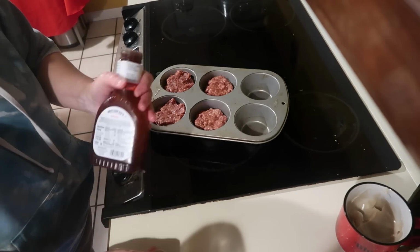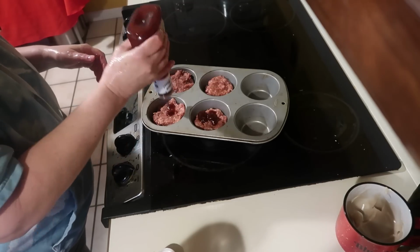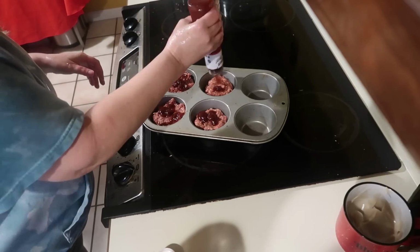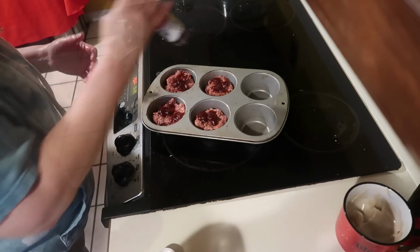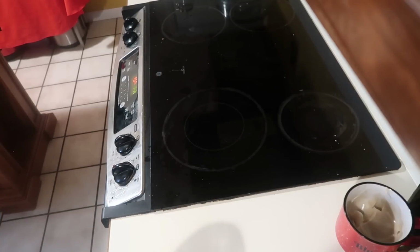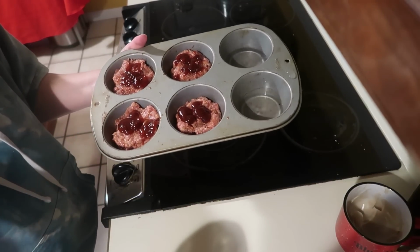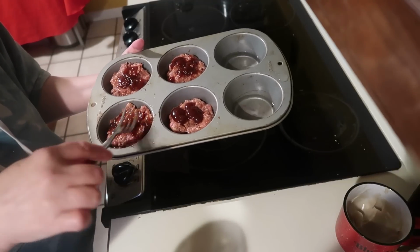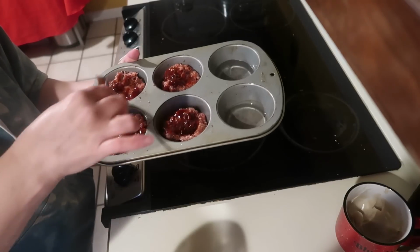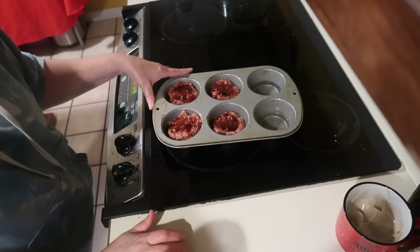And then for the glaze, I'm just going to top it with some barbecue sauce. Okay, as soon as the meatballs are done, I'm going to pop this in. Oh, I forgot to add a little water. Okay, now, as soon as the meatballs are done, I will add this real quick. And you can do the quick little spread that around if you want. And then that will be ready to go into the freezer as well.